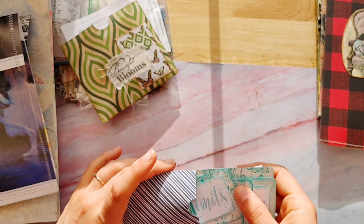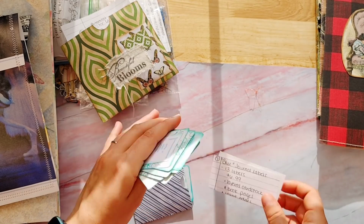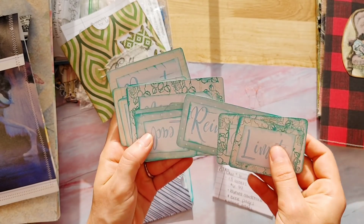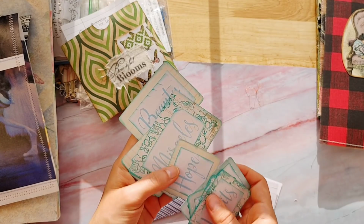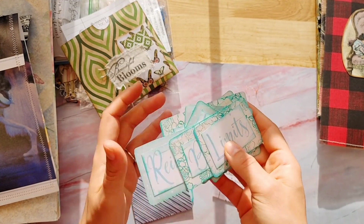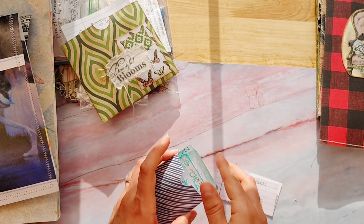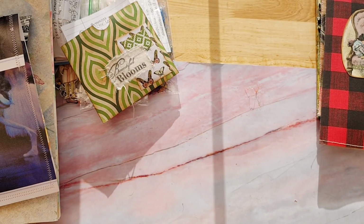So here's a little pouch. I think these are cute. These, again, this is from Sasha. Blue journal labels. So they're labels, and it says limits, believe, reinvention, lead, courage, hope, miracles, travel, begin, destiny, and beauty. I mean, there's a million and one ways we could use that. Oh, there's more in there too. So I only showed some of them. There's 13 different ones.